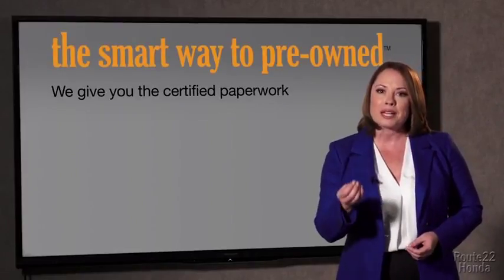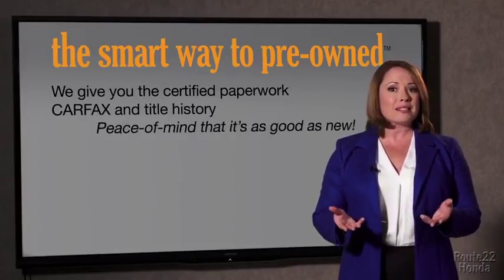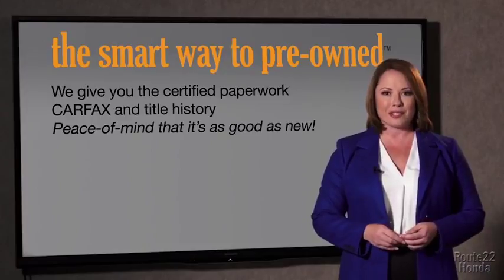Yeah, you know, why should you worry if the odometer's been rolled back, or you're the victim of a salvaged or rebuilt vehicle, or worse, a washed title? We give you the certified paperwork, along with the Carfax and the title history, providing you with the peace of mind that your certified pre-owned is as good as new.